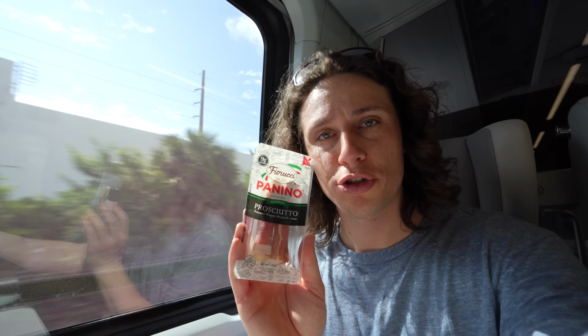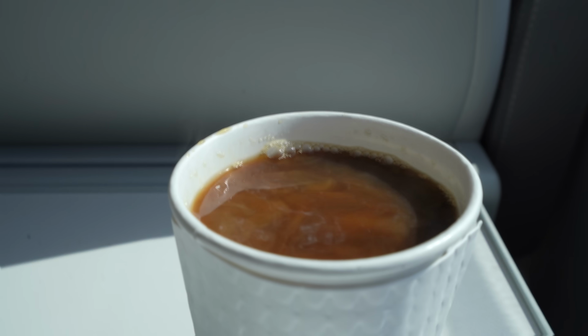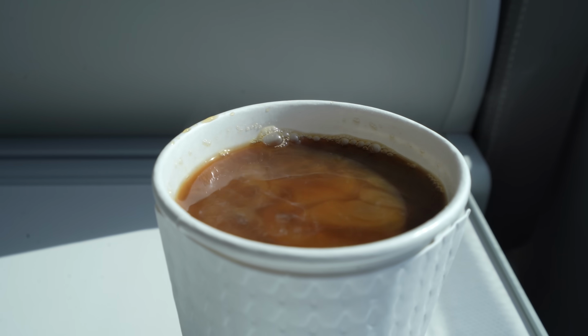Got prosciutto wrapped mozzarella cheese. You don't get food like this on Amtrak or an airplane. Now to see how smooth this train is, we're gonna use my coffee to do the Jurassic Park test. I mean, that's pretty good.